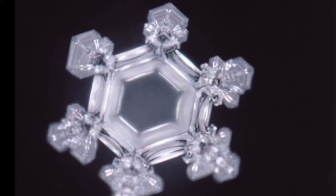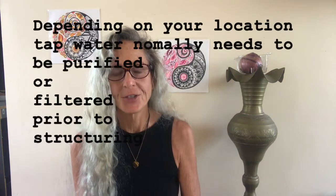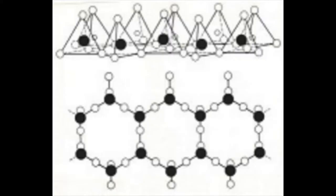Okay, so now we're going to go on to structuring water. Orgonite will structure amorphous water, such as tap, filtered, or even distilled water. Reverse osmosis filters clean the water very well. However, the resulting water is very chaotic and amorphous in its structure. Amorphous simply means that it doesn't have a coherent shape or geometry. So because of that, reverse osmosis water should always be structured.